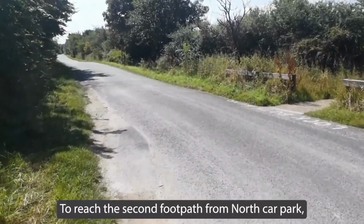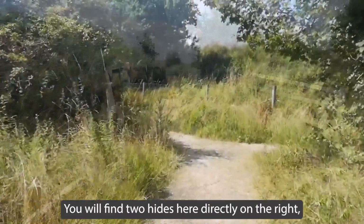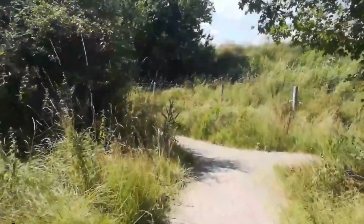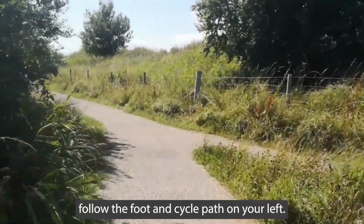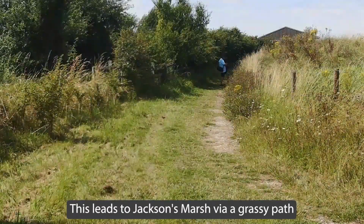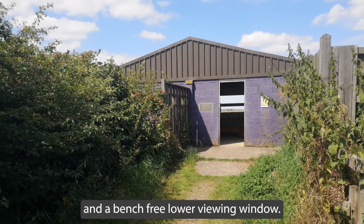To reach the second footpath from North Car Park, you will need to cross the road to Tennyson's Sands. You will find 2 hides here directly on the right, both of which are accessible by level, hard-standing paths and have bench-free, lower viewing windows. To continue along the circular route in an anti-clockwise direction, follow the foot and cycle path on your left. After a short way, you'll see a hard-standing path on your right. This leads to Jackson's Marsh via a grassy path that can become muddy during wet weather. The hide here has the same level access and a bench-free, lower viewing window.